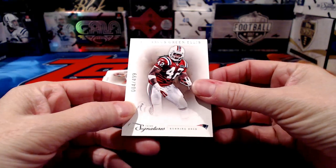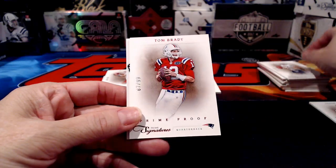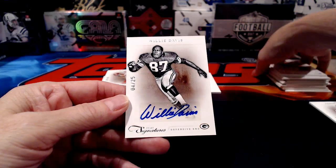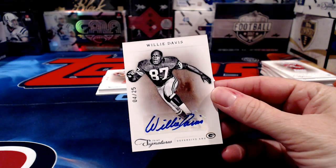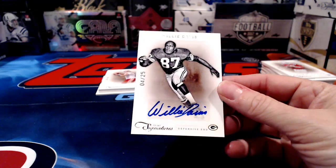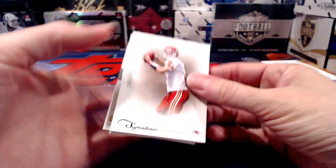Ben Jarvis Green-Ellis to $4.99 for the Patriots. Philip Rivers to $4.99 for the Chargers. Tom Brady to $99 for the Patriots. And a little Willie Davis to $25 for the Pack. That's a nice blast from the past. So Willie Davis to $25. That's another nice veteran hit.